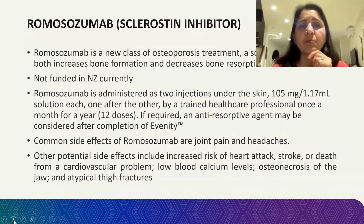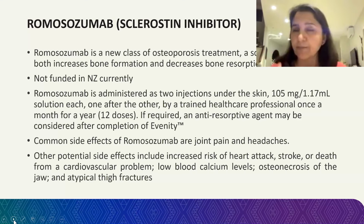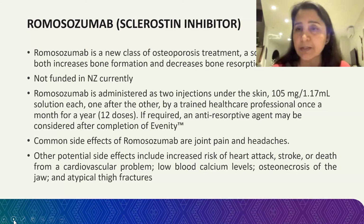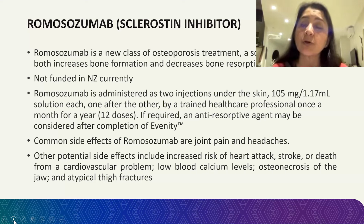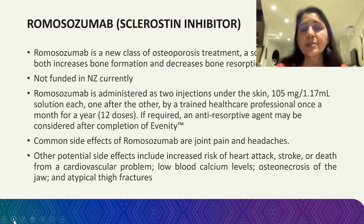Maybe I'll just tell you a little bit about romosozumab. It's not available in New Zealand, not registered yet, but it's available in Australia. And it's probably the only treatment that has both osteoblast enhancing and osteoclast suppressing activity. It's given as a monthly injection, set of 2 injections, and it's for 12 months. There are side effects such as cardiovascular side effects, osteonecrosis of the jaw, and atypical thigh fractures. Atypical subtrochanteric fractures are what you see with bisphosphonate therapy, especially if patients have been on prolonged treatment with bisphosphonate therapy, and hence the need for a drug holiday to minimize the risk of those side effects. So as I said, this is not yet available in New Zealand, but probably will become available.